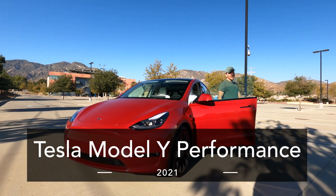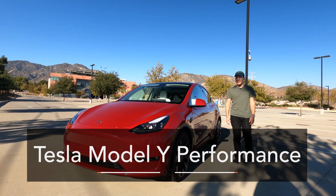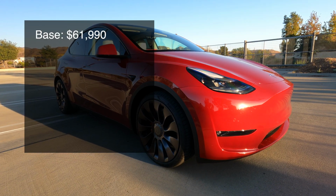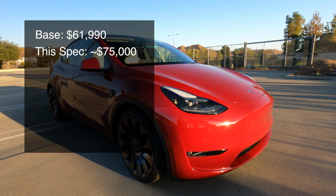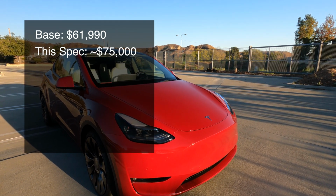Hey guys, this is Christian, and today we've got the Tesla Model Y Performance 2021 edition. Getting into some of the specs, it's about $61,990 starting, though the way it's spec'd it's closer to about $75,000. But if you remove the $10K full self-driving option, it gets down to about $65,000, a little bit more stomachable.